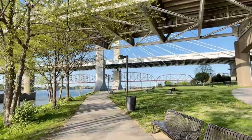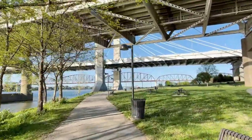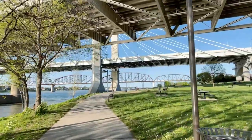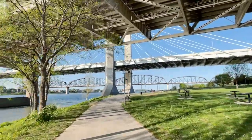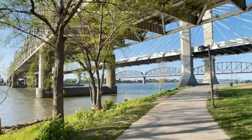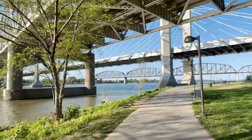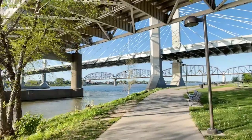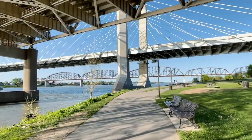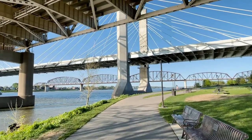Up there is the pedestrian bridge, and that's the one we're going to go up on and cross the river. What a pretty evening. And I do think these bridges are really pretty.